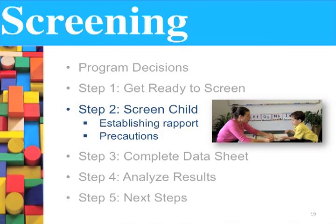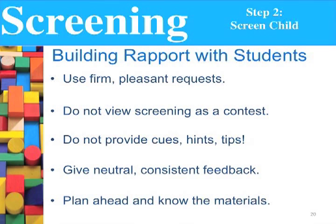Once you have reviewed the directions and gathered the necessary materials, you're ready for Step 2, Screening the Child. Let's review some considerations to keep in mind during screening. First, establishing rapport with children, and second, precautions to take when administering the screen. Building rapport with children will go a long way to ensuring a successful and pleasant screening experience for everyone involved.